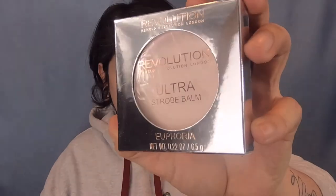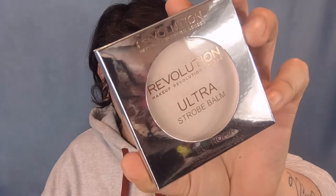Alright, this is a Makeup Revolution Ultra Strobe Balm. So like a liquid highlight, or a balmy highlight. Not like a liquid, since it's clearly a balm. Now, I don't know how to feel about Makeup Revolution right now. They're in a little bit of trouble as far as components go. I'm not a huge fan of either party, but I don't think that's right, what happened.